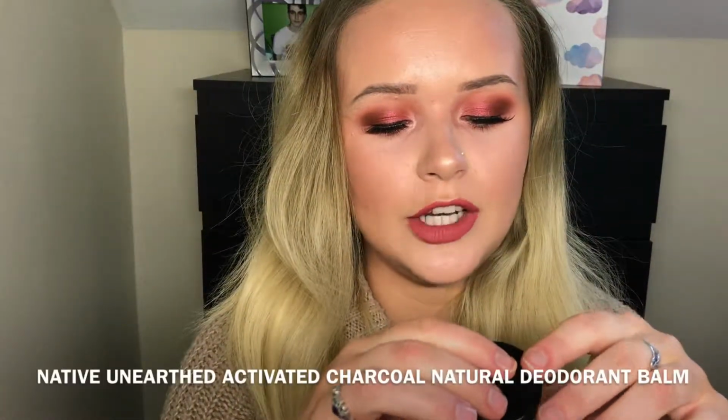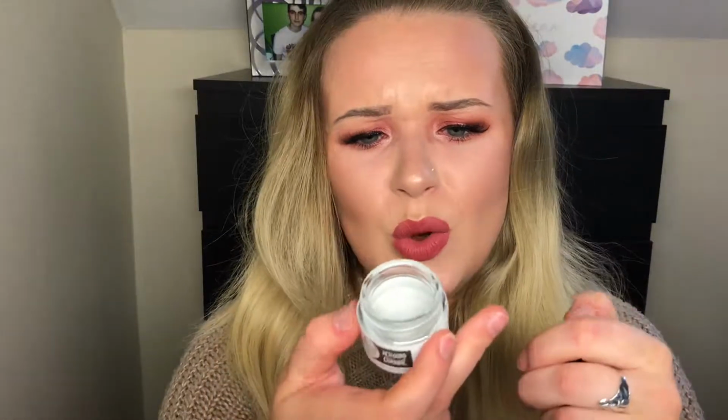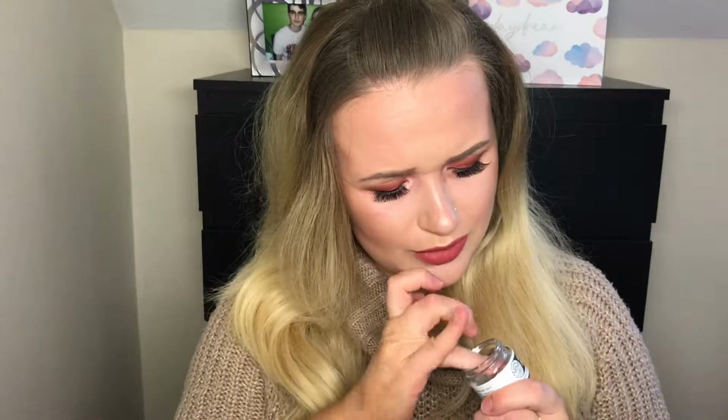And the next thing that we have here is the Native Unearthed Activated Charcoal Natural Deodorant Balm. That is so weird. A deodorant balm. I mean, oh, let me just show you what it looks like. So this is the jar. And these are the actual contents of the jar. It's a deodorant. How? Oh, wow. Okay. Never mind. I was going to say, how am I supposed to scoop it up?